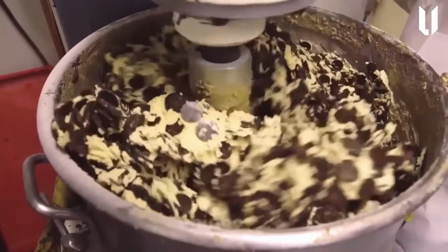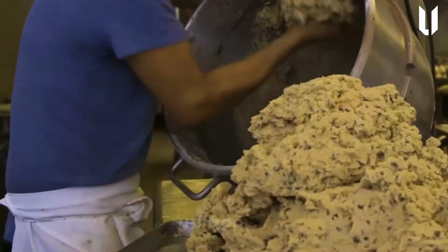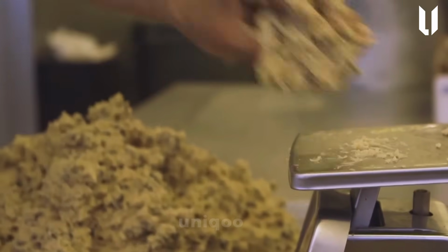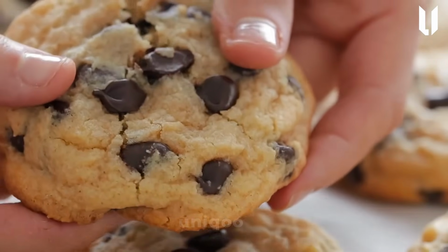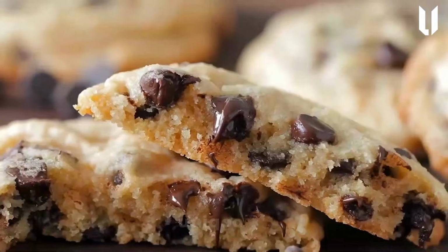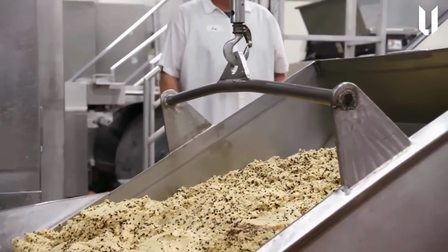Once measured, the chips are added to the dough, ensuring they are evenly distributed throughout. This step ensures every cookie is packed with the perfect amount of chocolatey goodness, contributing to the iconic taste and texture of chocolate chip cookies. The chocolate chips are gently mixed into the dough to ensure even distribution while avoiding any breakage. At this stage, the production line transitions to cookie formation.